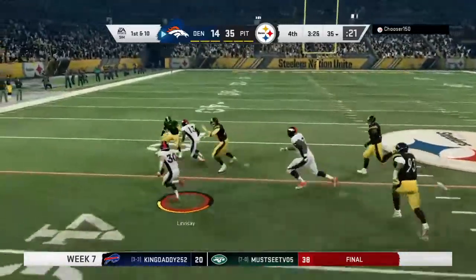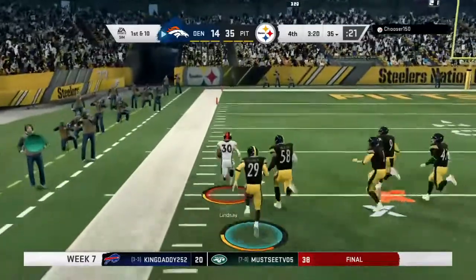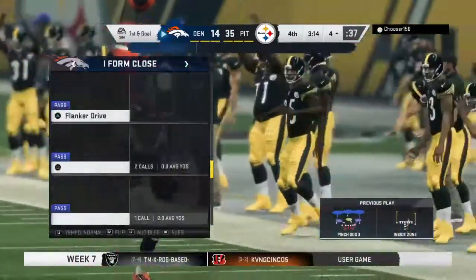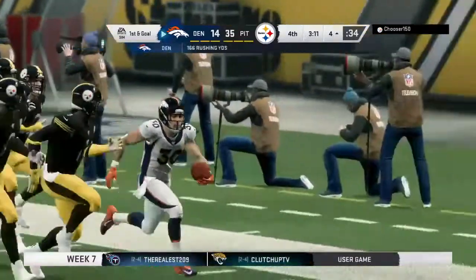On 1st down, right back to Lindsey. Room here to run, and he takes it down deep into enemy territory. A huge play there for Denver. 61 yards that time on the ground.